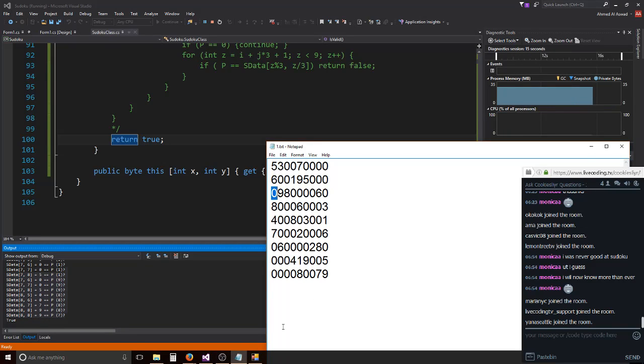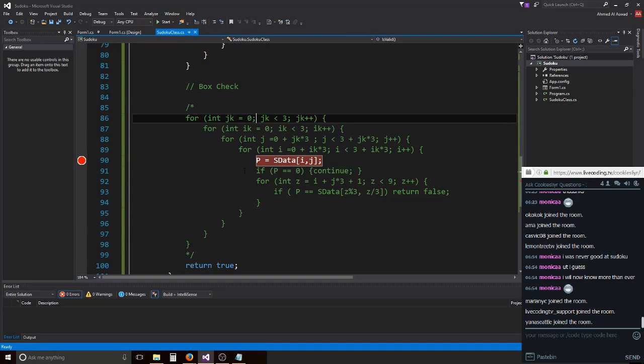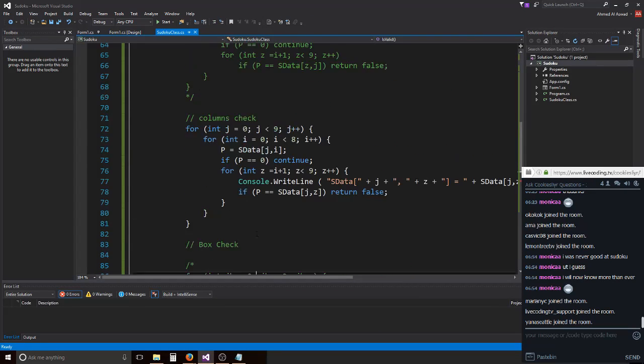The last number he checked is 7, this one, because we are checking row by row. And before it is 8, which is this one. So it's correct. This is the correct way to check it. So the last problem, the combination that we made, is this guy. This is the problem.